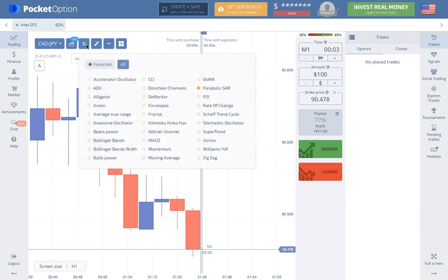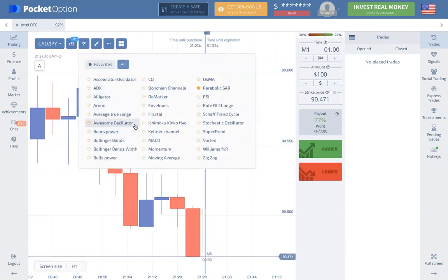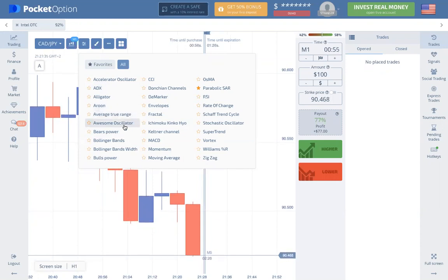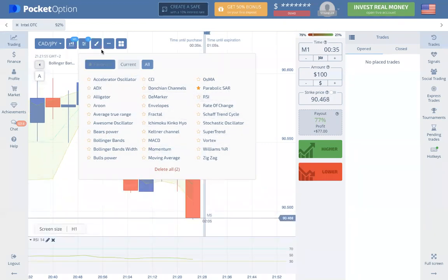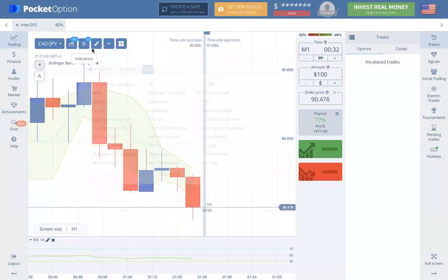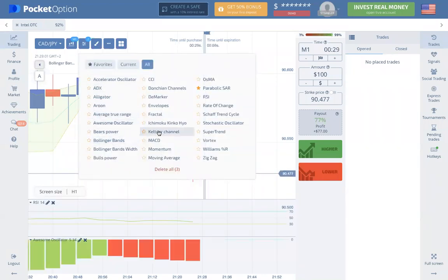So Pocket Option actually has a lot of indicators, right? So essentially, you would be able to make your chart the way that you want to make your chart. Some popular indicators that I'll add to my chart, just to give you guys a little Pocket Option trading secret, is to choose indicators that you're familiar with and indicators that you actually like. So I'm going to go ahead and add Bollinger Bands. I'm going to add my RSI, my awesome oscillator, and I'm going to add a moving average.